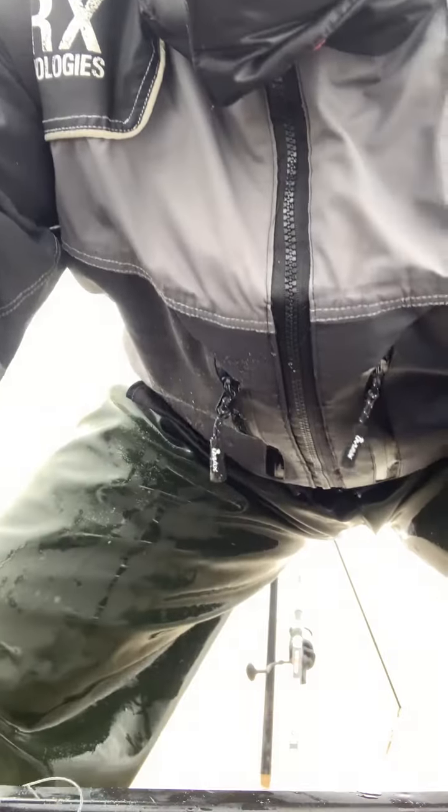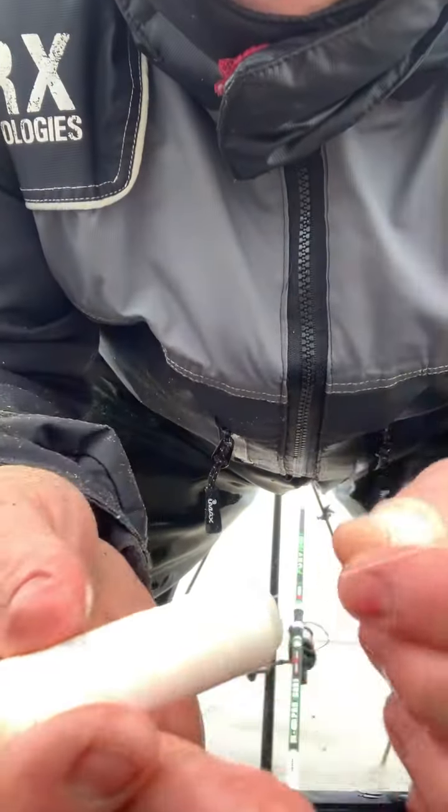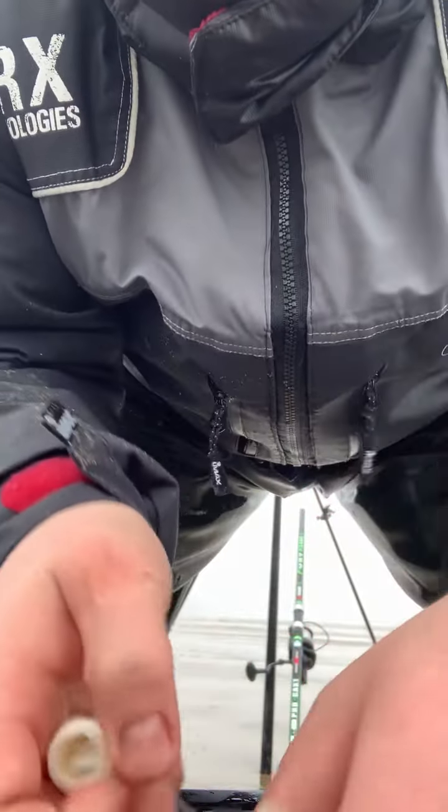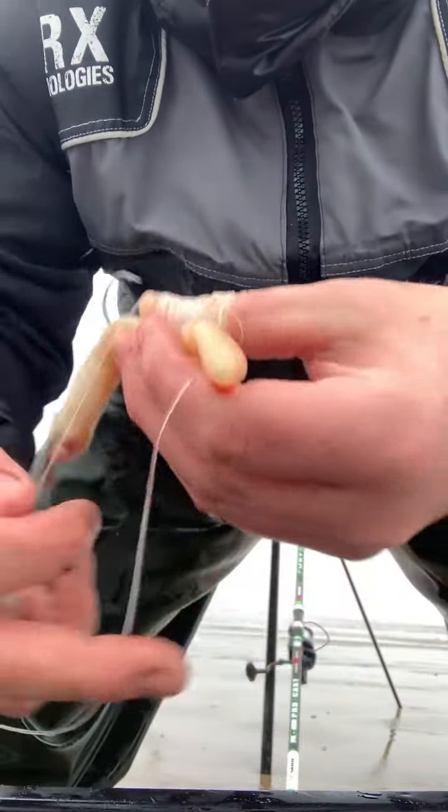You slide it up the hook a little bit, and then just bait elastic around it. But yeah, I'll keep the clip playing, and hopefully you can figure out what I'm doing.